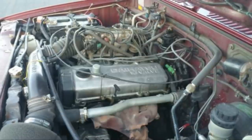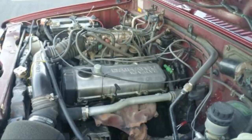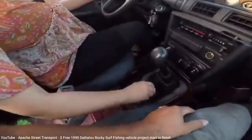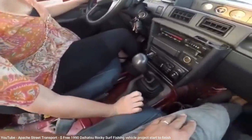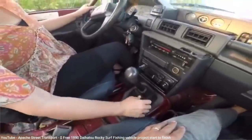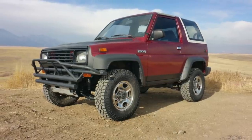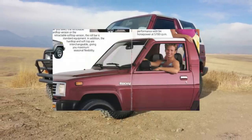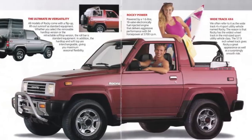Unlike the Charade's three-cylinder engine, the Rocky debuted in the US with a 1.6-liter four-cylinder engine and offered rear or four-wheel drive, and the latter could also be switched to low and high-end gearing via a switch just in front of the manual transmission gear stick. And that manual transmission was the only one available for the Rocky, which was great for more hardcore off-road enthusiasts. But the typical driver, at least in the US, preferred an automatic, and of course still does today.